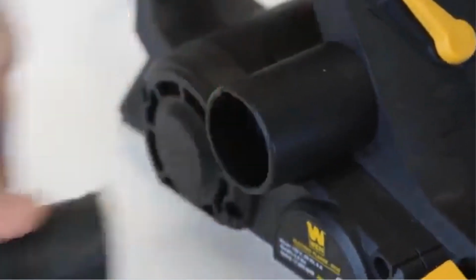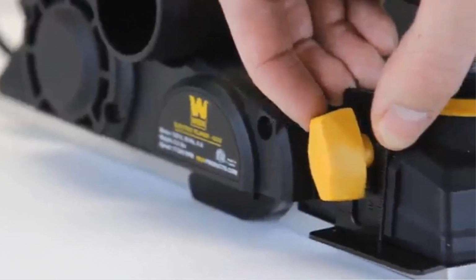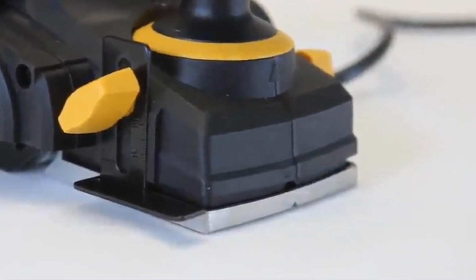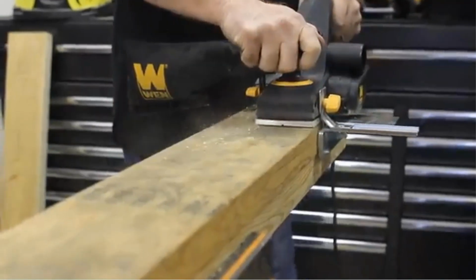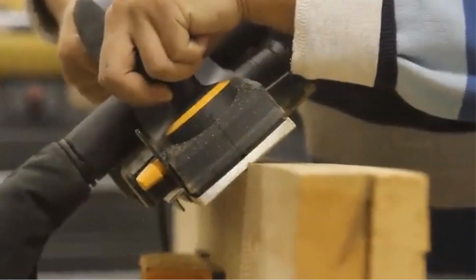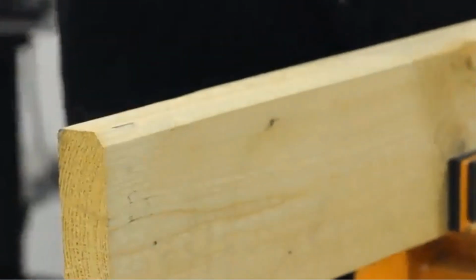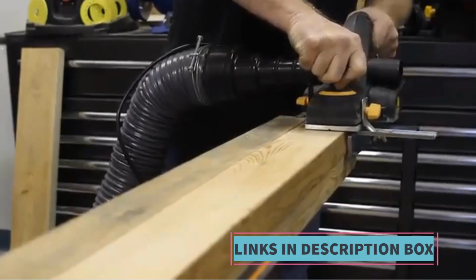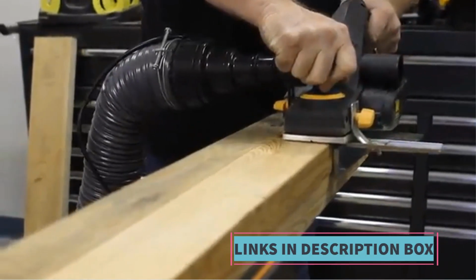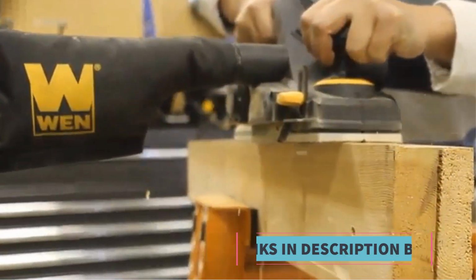Key features of the WN65-30 include adjustable cutting depth settings, a rabbeting guide to assist with creating rabbets up to 1 inch, and a dust collection port to keep the work area clean. Its lightweight design and ergonomic handle ensure comfort during extended use, reducing user fatigue. Additionally, the included kickstand helps protect both the blade and the work surface when the planer is not in use. Overall, the WN65-30 is praised for its affordability, ease of use, and reliable performance, making it a popular choice for those looking to achieve professional results without a hefty investment.